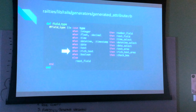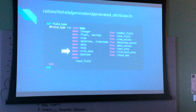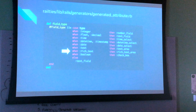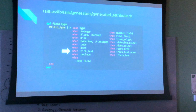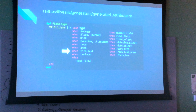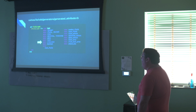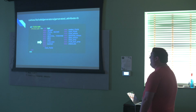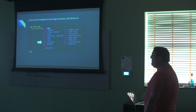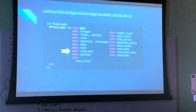So poking around, Railties is a gem that actually contains a lot of the Rails code around generating a Rails app itself. So the generators folder has this generated attribute file in it, and basically I'm just looking to add this, I just need to go register another name somewhere so that those generators would work. So I found this, and I was like, cool, I'll add a when rich text and then rich text area, and see if that changes the form that is generated, and just made that change with the local Rails app and ran it on a brand new app, and it worked. So I was like, cool, I didn't even have to change anything else. This went and added a new field into Rails, which is awesome.